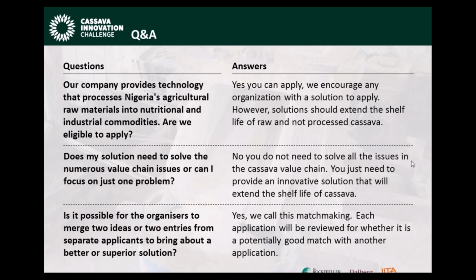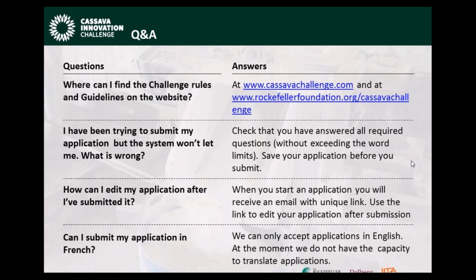Is it possible for the organizers to merge two ideas or two entries from separate applicants to bring about a better or superior solution? Yes, we call this matchmaking. In addition to the judging criteria, each application will be reviewed for whether it is a potentially good match with another application. Matchmaking decisions happen after applications have been scored, and the idea is to really bring together ideas that could work well together in solving this issue of cassava shelf life. Candidates for matchmaking will be informed at the end of July when we announce the shortlisted applications.